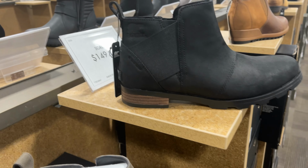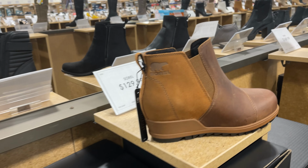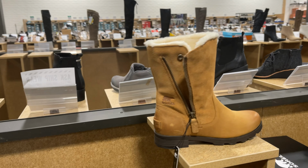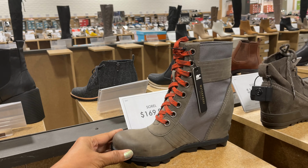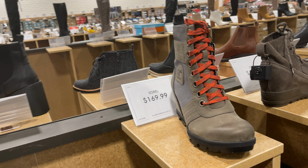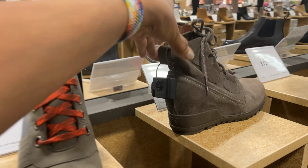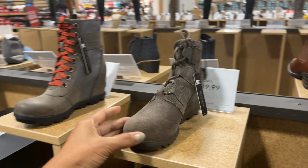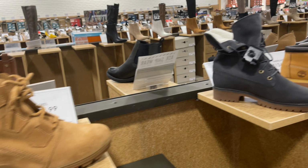Oh, this is Sorel for $150. They have it in a brown. Sorel. This is also Sorel for $170. Sorel. $140 Sorel.